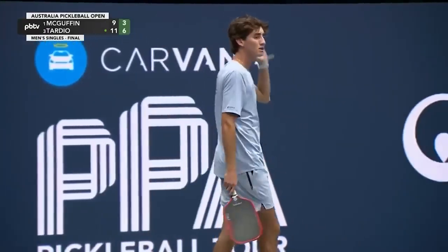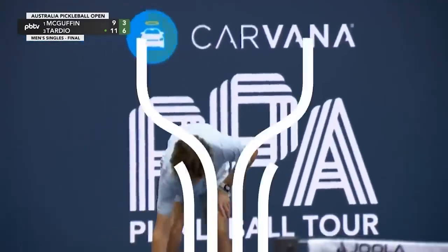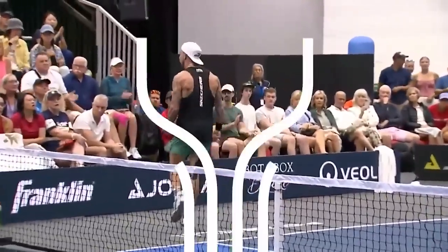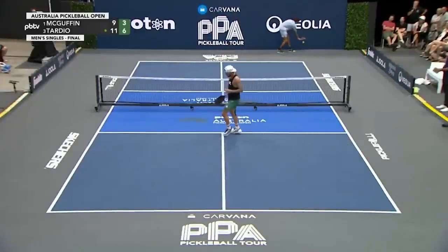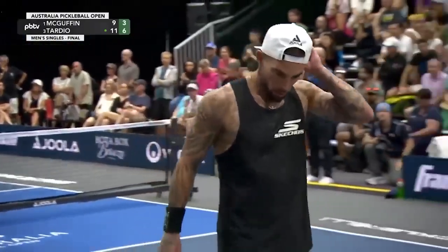And we had one of the few times that the return of server stayed back that time. Tyson did his approach into the backhand, and Gabe just said, boom, I'll just paint this line right here. Point. Two out balls in a row. And this is big for Tardio. Getting away from Tyson a little bit here. 7-3.